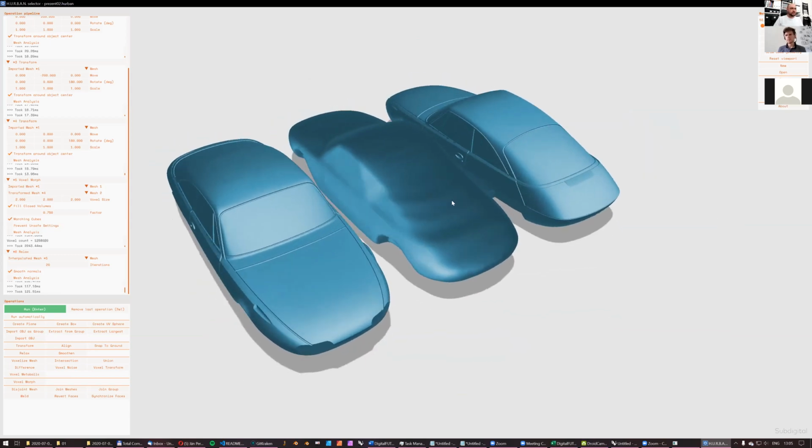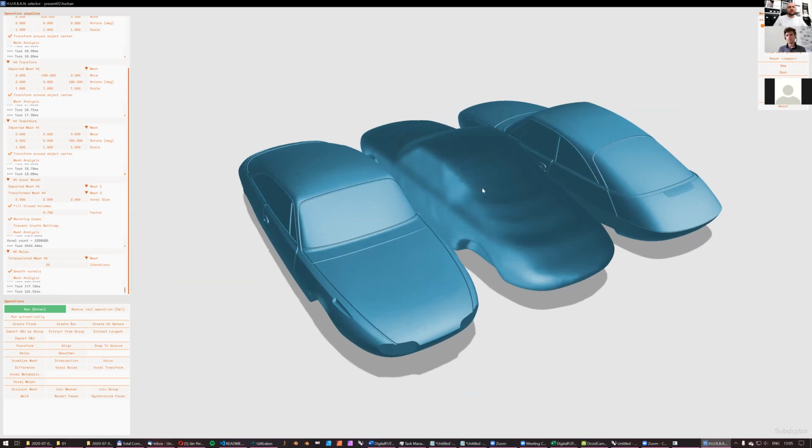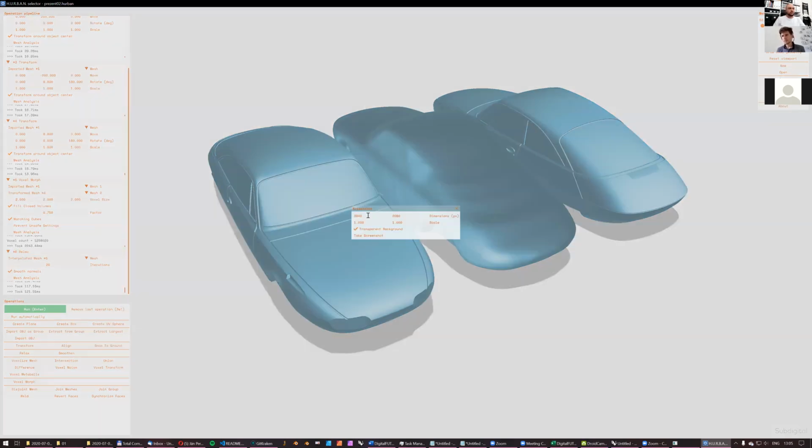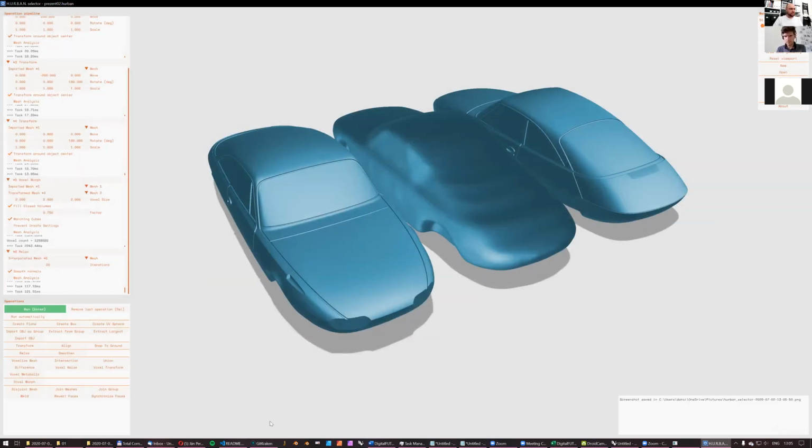Okay. At this point, I can show you that you can export the result as an OBJ and open it in other software and edit, or you can save a screenshot, which is a high resolution transparent PNG file. So I will take a screenshot, and it saves the screenshot for me.